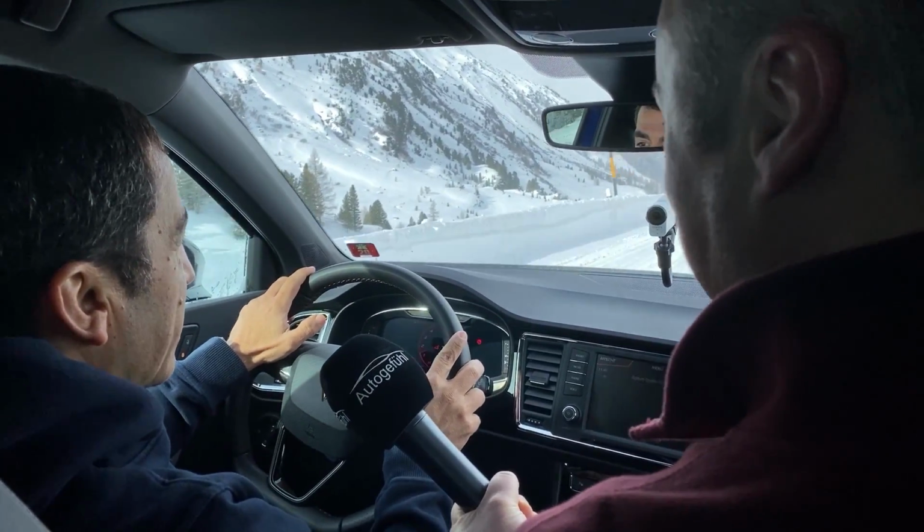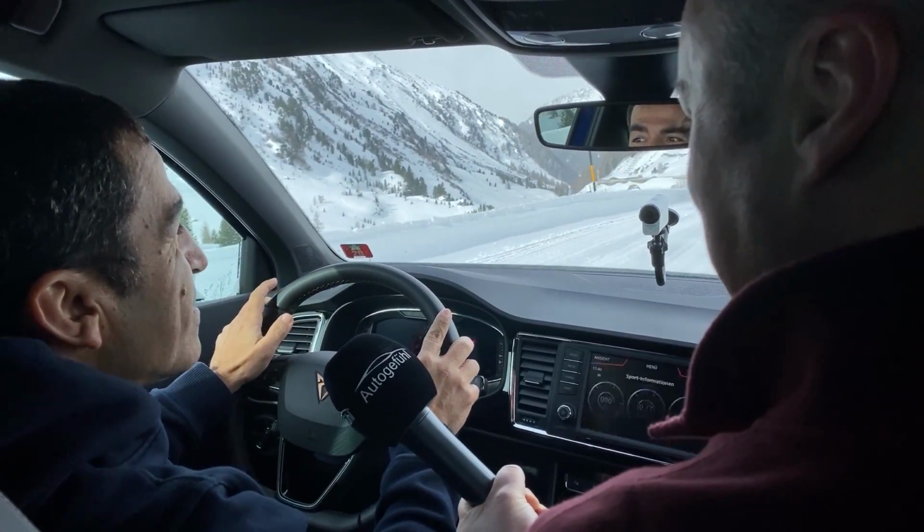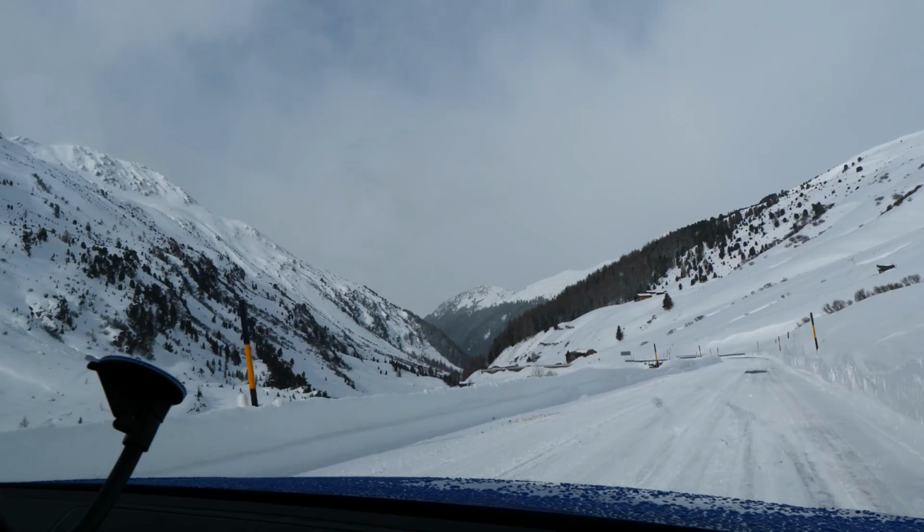Well, I feel really happy because it's good fun and it's conditions that are very different from what I normally drive at home. So everything that is different is a challenge, and as a challenge with such a sporty car like this one, it's really a good mood and a good opportunity for me.